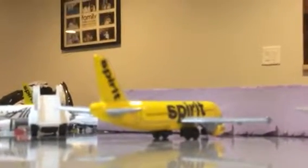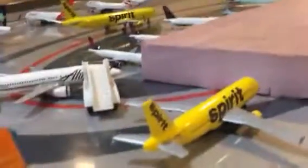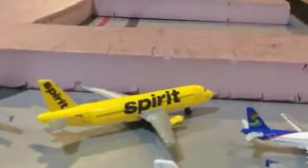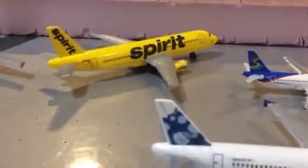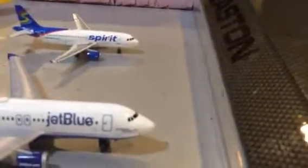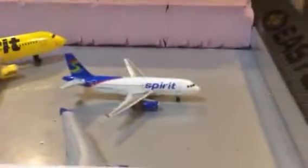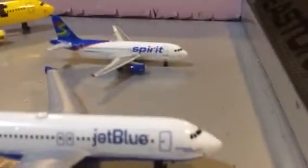Spirit A320. That will be going out to Dallas. Spirit A320 will be going out to Baltimore. And final plane, we have a Spirit A319 that will head out to Cleveland.